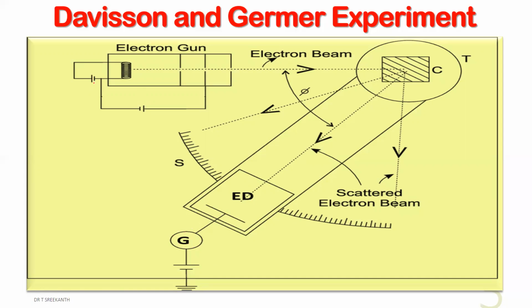When the battery is on, the filament gets heated. Because of the temperature effect, it emits electrons. This occurs because of thermionic emission. So electrons will be released through the electron gun. But the acceleration of the emitted electrons is very low. It is very difficult for these electrons to propagate up to the target material.